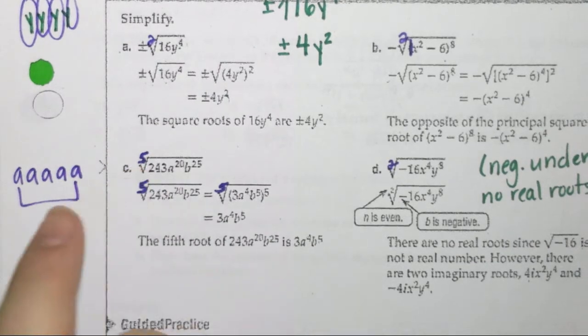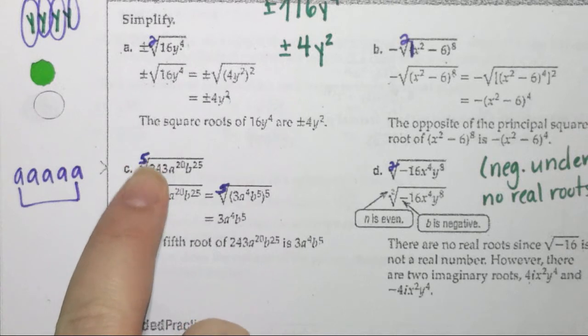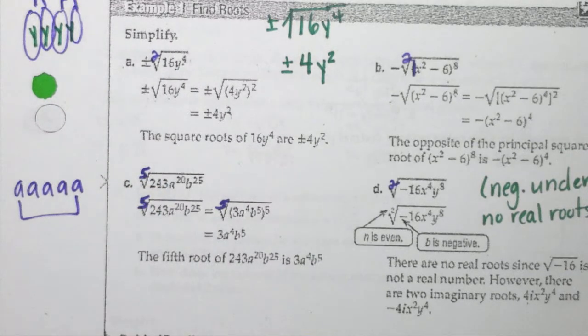So whatever the index is, if you're going to do this buddy strategy, you're going to have to go by the index. So if the index was 3, you would need 3 of a kind. If the index is 5, you need 5 of a kind. Now, you don't have to circle buddy it. I don't circle buddy it. In fact, we'll talk about the weird way I think of things.